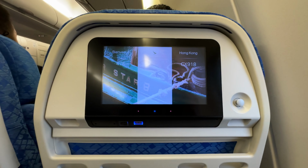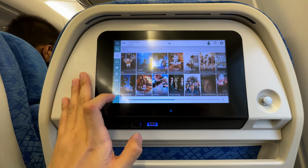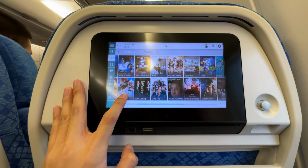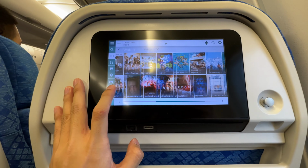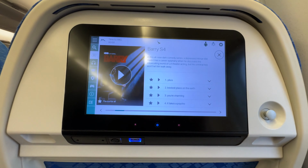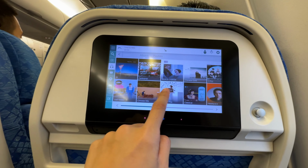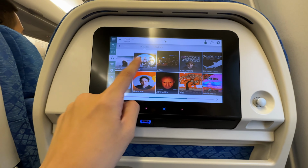Now let's explore the in-flight entertainment. There are plenty of movies and TV shows to choose from. I particularly love the HBO section where you can watch select episodes from a random season of your favorite HBO show. There's also a K-pop category under the music section if you're into that.